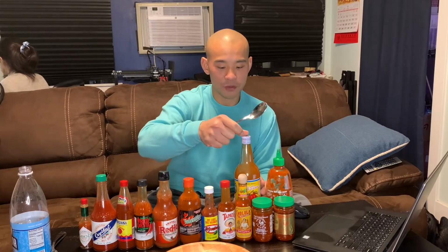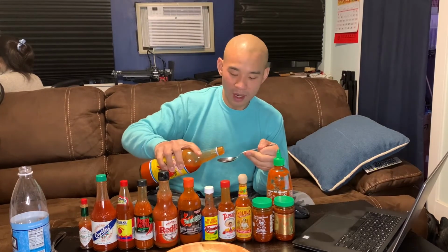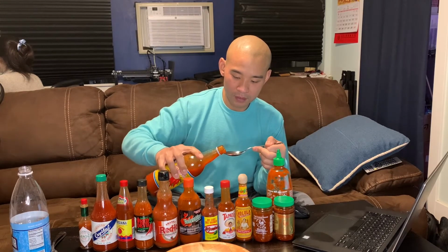Not nearly as hot for sure. Not as much garlic either. Yeah, so it's sweeter, less garlicky, not as hot. Would be great for like spring rolls or something like that. For heat level, I'm gonna have to get another taste, especially coming off of this, which is one of the hotter ones on the table. Not a lot of heat. I'd say it's probably a 1 on the heat.